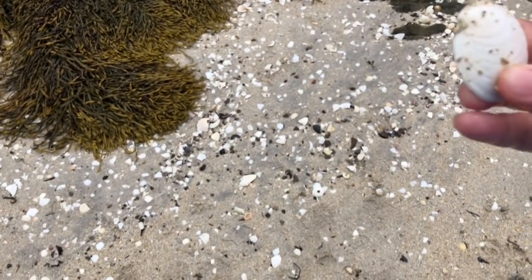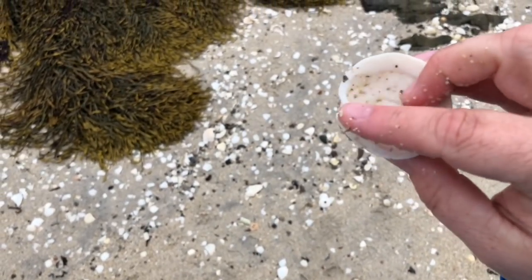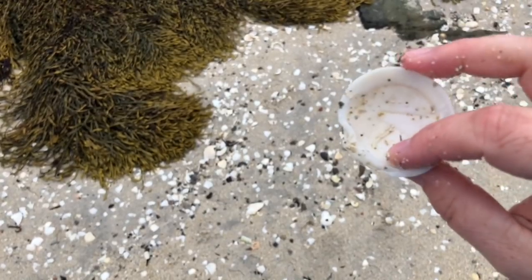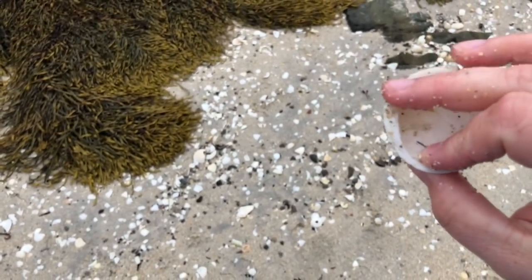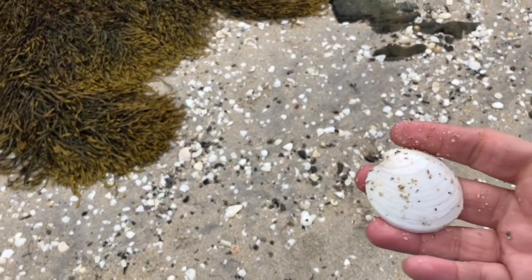Now, so you know this little bit here at the end where it comes to a point, this bit here? Well, I have been finding some shells that are literally just this end bit, and I want to show you the size of them.